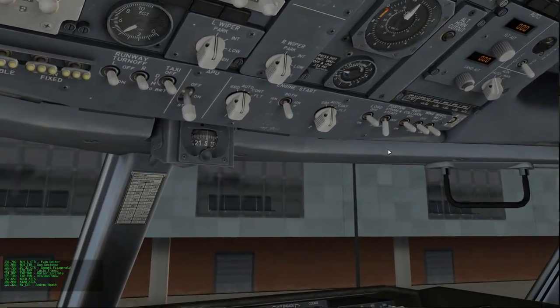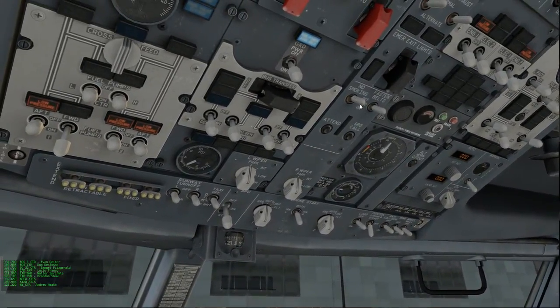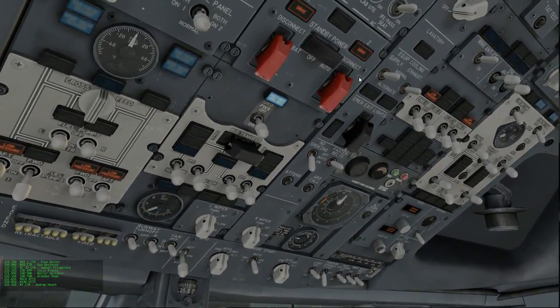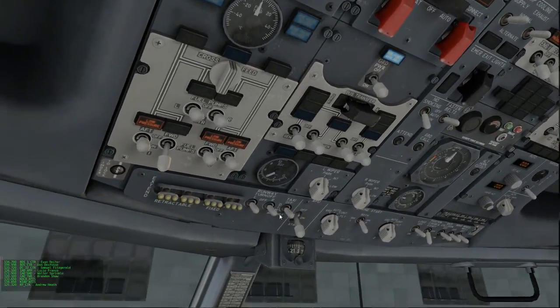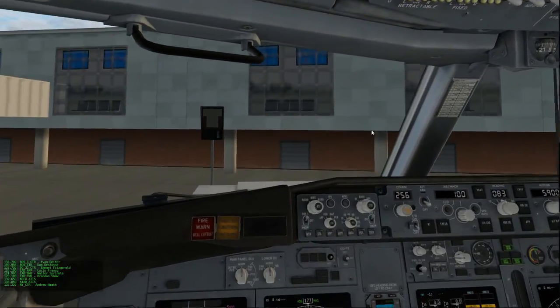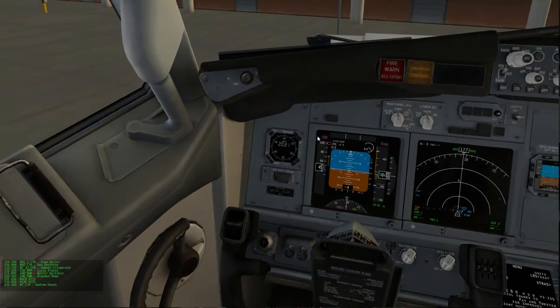Position lights already on steady. That's good. Leave that for now. No smoking sign because we're going to be fueling. And if we want coffee, we've got to turn on the galley power also. So we'll do that. All right, so they're set there. Look at that. Windows cleared up already. Wow. And this mod is beautiful.